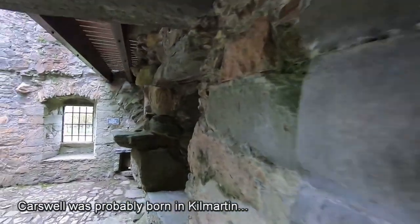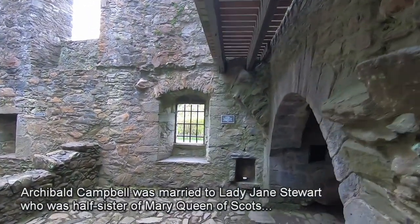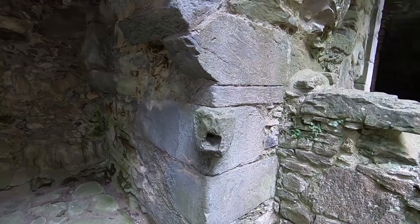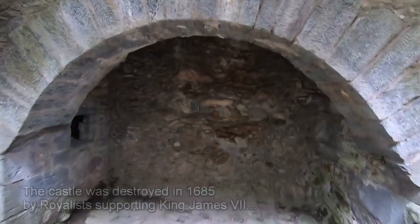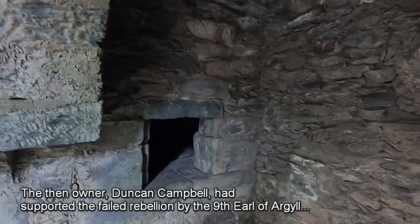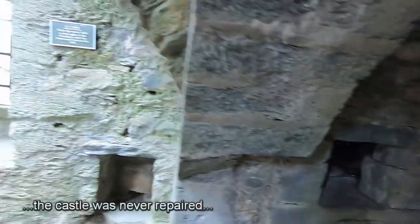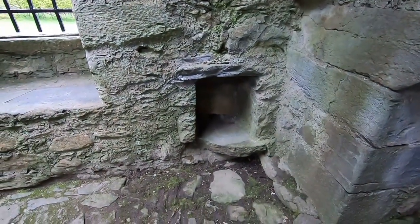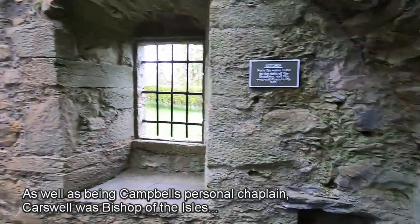Right, let's look downstairs. Kitchen, obviously. Water comes down here into the kitchen. This is where the range would be. And then a small oven on the left here, which was presumably for baking. And wastewater just sluiced outside, on the left-hand side there.